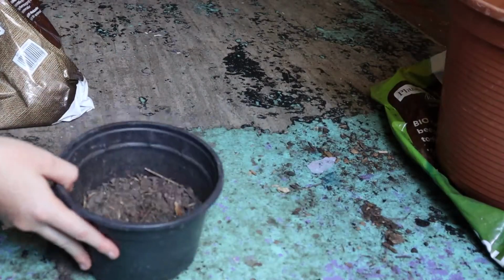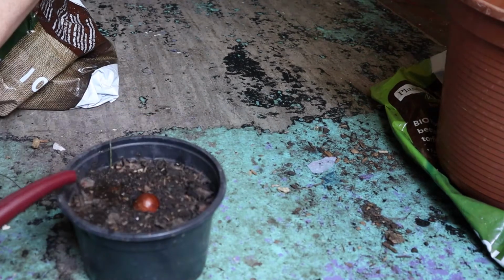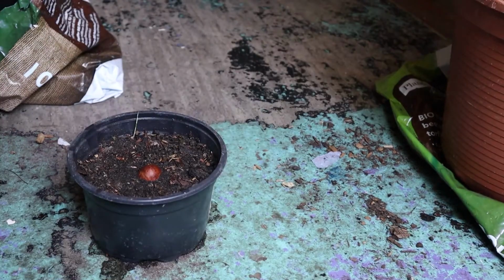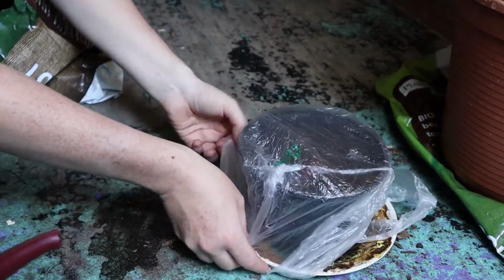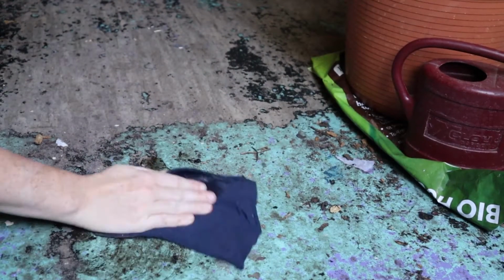So I put the soil in a pot and buried the pit about 2/3 deep, pointy side on top. Watered it without putting something underneath. I should have put something underneath. Then I stretched a transparent plastic bag over the pot to make like a little greenhouse. Then I had to clean up my mess.